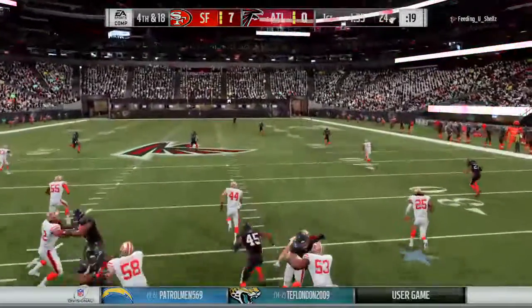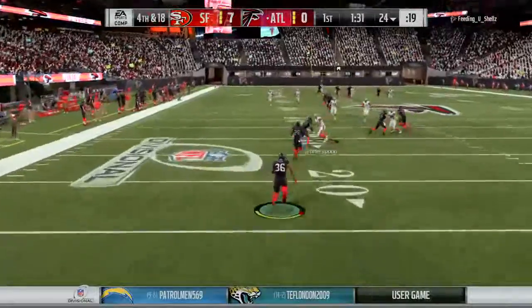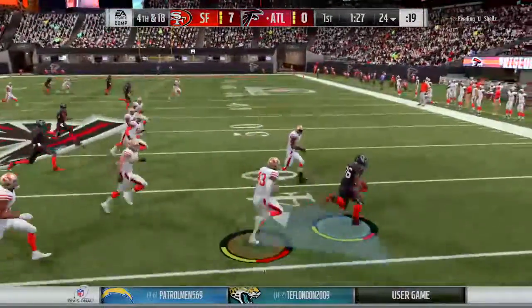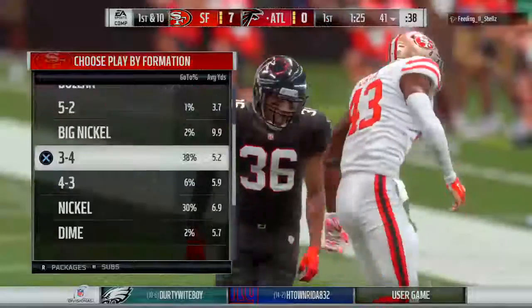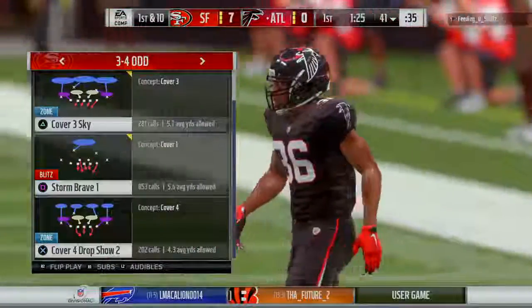And this is away. It's a high kick, and he got all of it. And this will be taken at the 13. Great blocking, nearly sprung him there. 28-yard return. And the Falcons will be taking over 1st and 10.